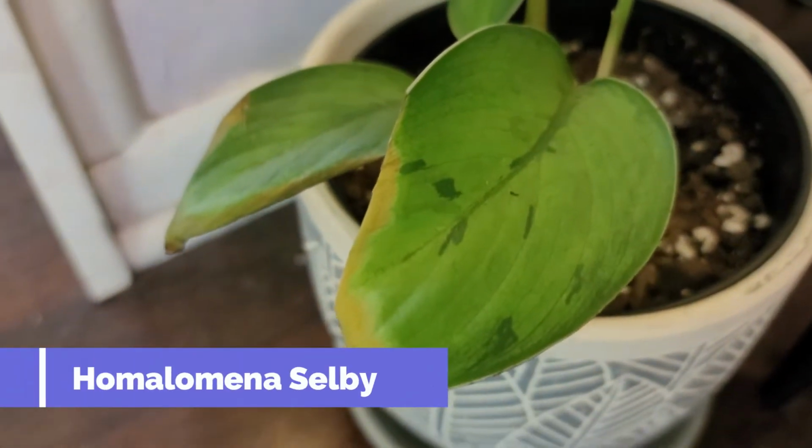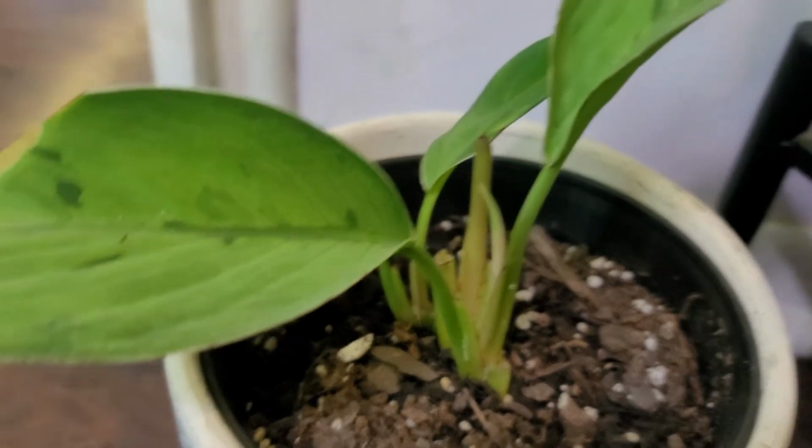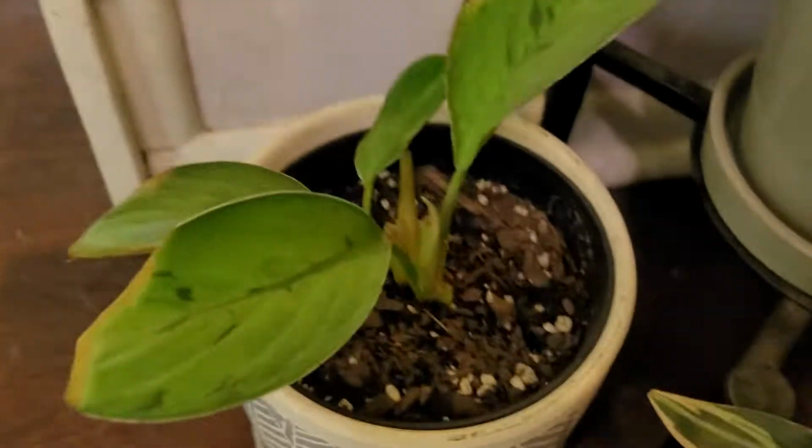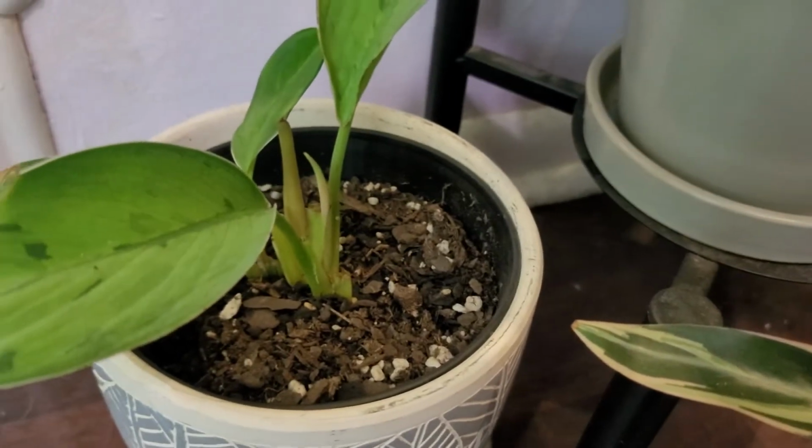And then down here is my Homalomena Selby. It got repotted and definitely was underwatered before I repotted it. It's got a new leaf right there. It's doing okay. I hope it pulls through because I really love this plant. And it is adorable.